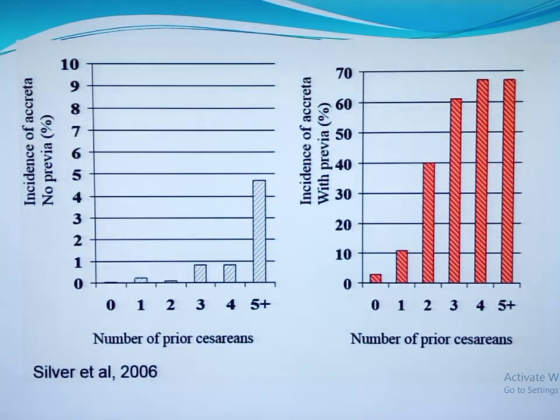As you see in this figure, in the incidence of accreta syndrome with no placenta previa, as the number of cesarean scars increases, the incidence increases significantly, especially when the number of cesarean scars is five and above, it reaches 5%. Okay, it's significantly increased.